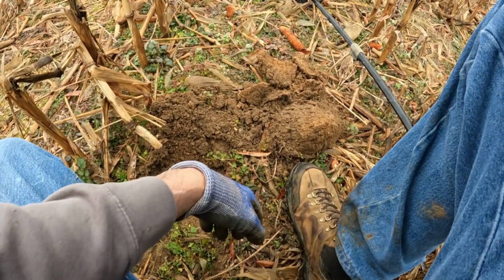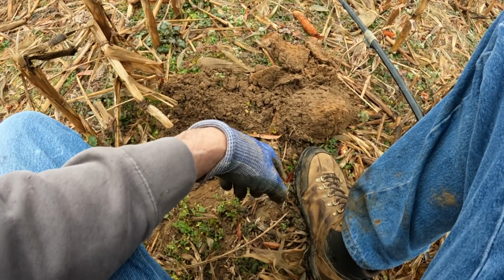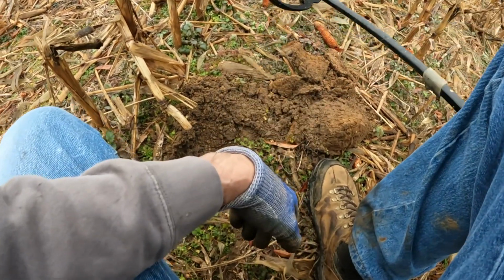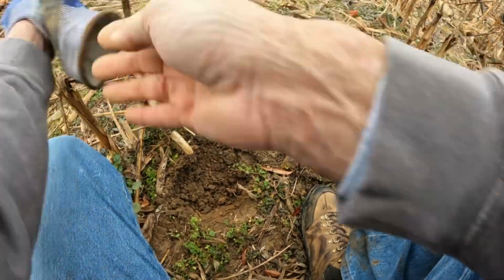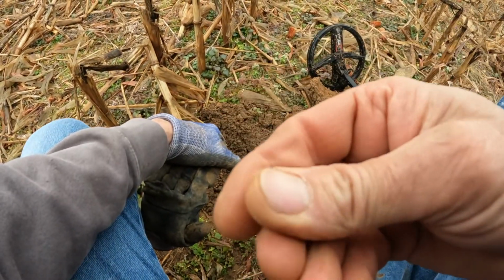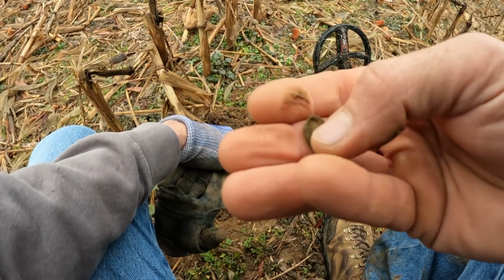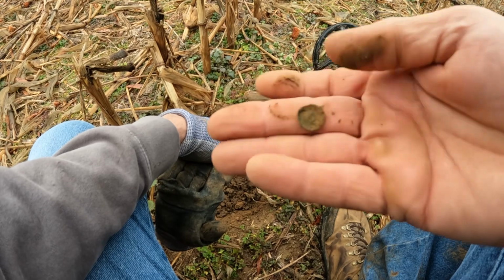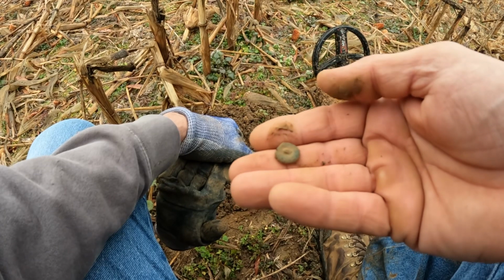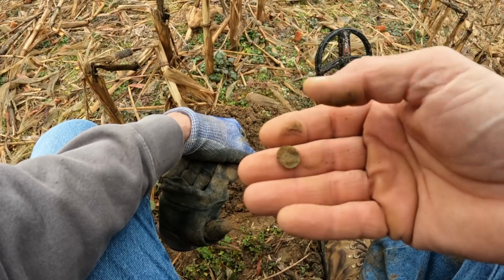Hey y'all, I seen a piece of aluminum from a beer can or something laying on top of the ground right beside where I just dug this. Got this signal. I can see it laying there. I thought it was going to be a piece of aluminum, but it's actually a button back. It's a little cuff button. I'll clean that off later. It's just the back of a Civil War button. It could be Union or Confederate because I found both here. But that's a pretty good little find. We'll just move on, see what else we can get.